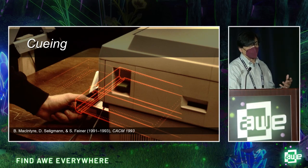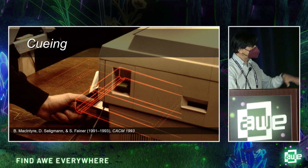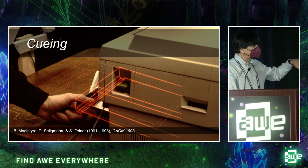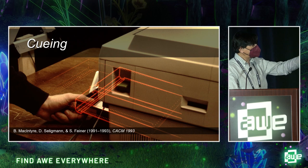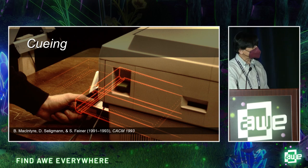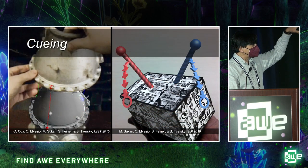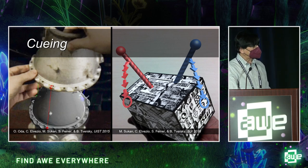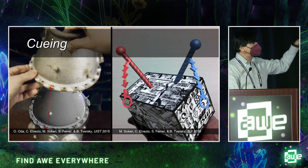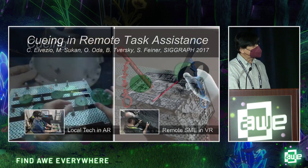AR and VR go back over a half century. My lab has been working only a bit more than 30 years in the field. This is some of our earlier work done in the early 90s. With an optical see-through AR display showing cueing of a task of pulling a paper tray out of a laser printer. We go a little bit later, we're looking at putting the top of a combustion chamber on top of the bottom part of it, handheld freehand rotation of an object, and you're seeing additions being added to the real world over here that are instructing a person what to do and how to do it.